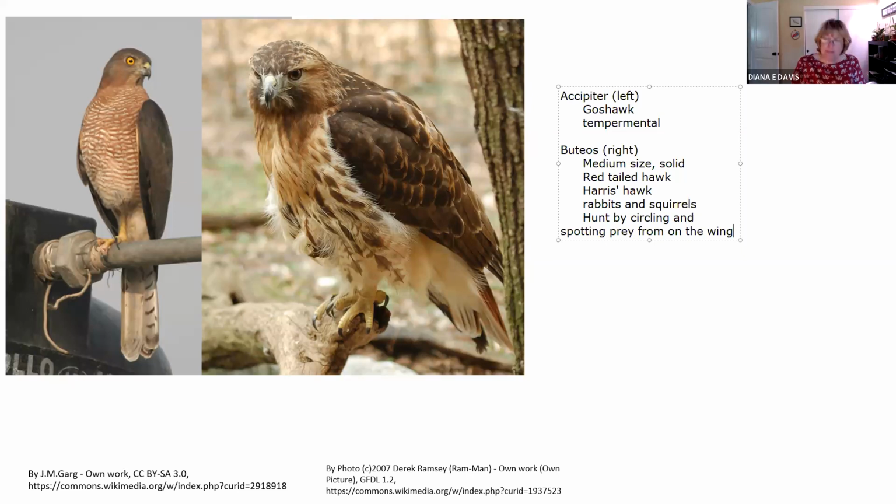Red-tailed hawks tend to be very calm in captivity. They will bond with people and are less likely to take off and not return. So they'll come back to the glove. They tend not to say, sayonara, I'm out of here.